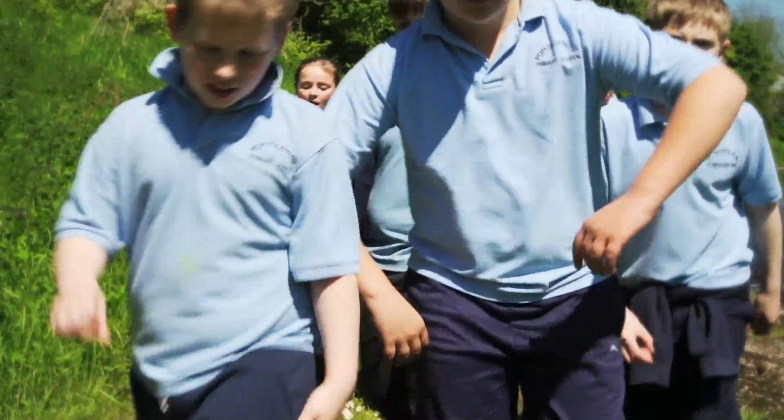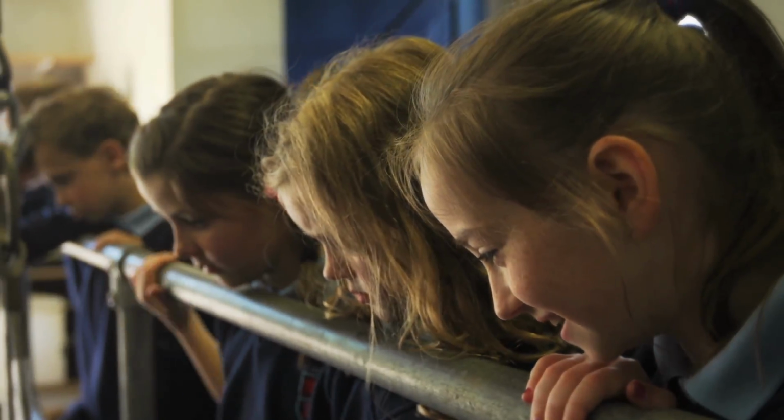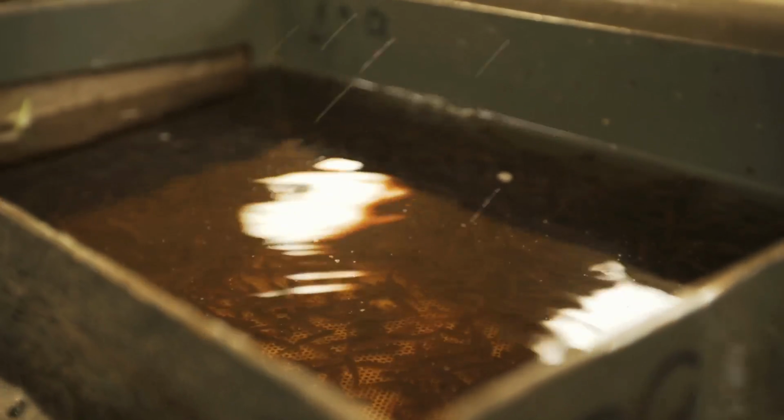Here a number of schools from both sides of communities are involved in learning about salmon, all about the life cycle and the impacts that people in particular can have on them. They see the fish growing in the tanks and then they can understand more about the wider community and how they can become involved in also helping have a cleaner, greener environment.